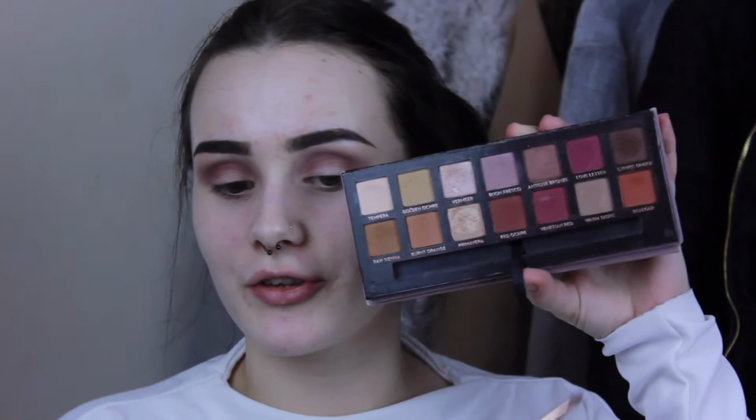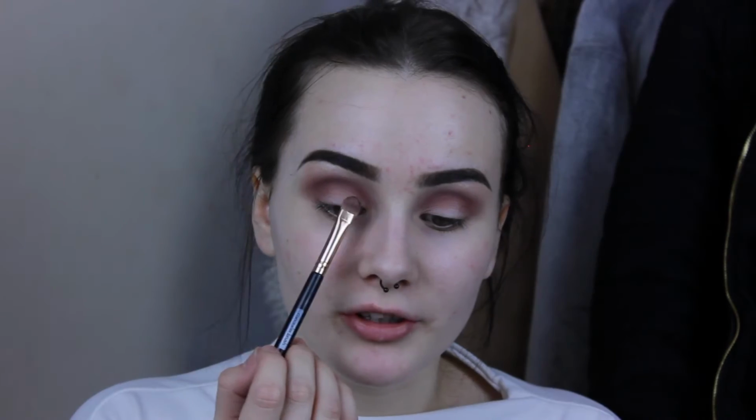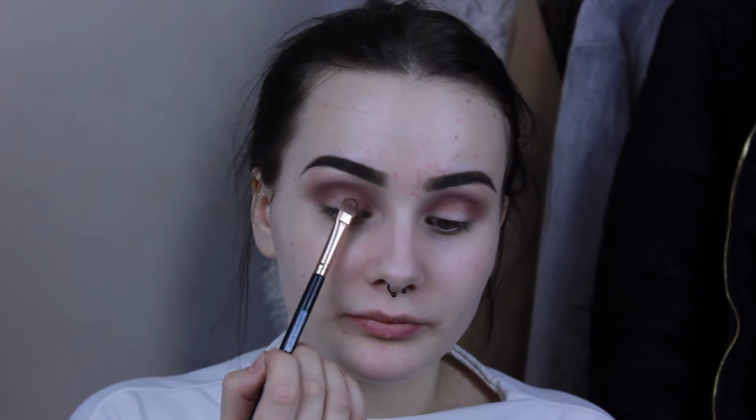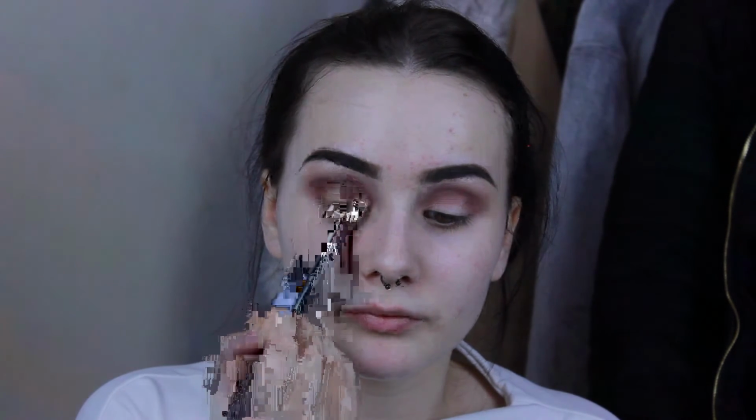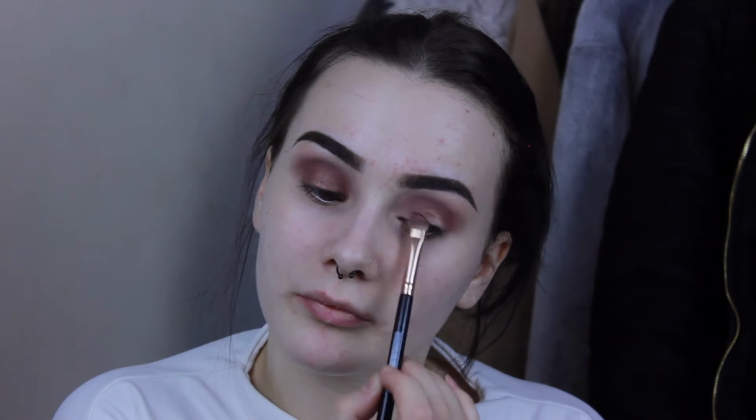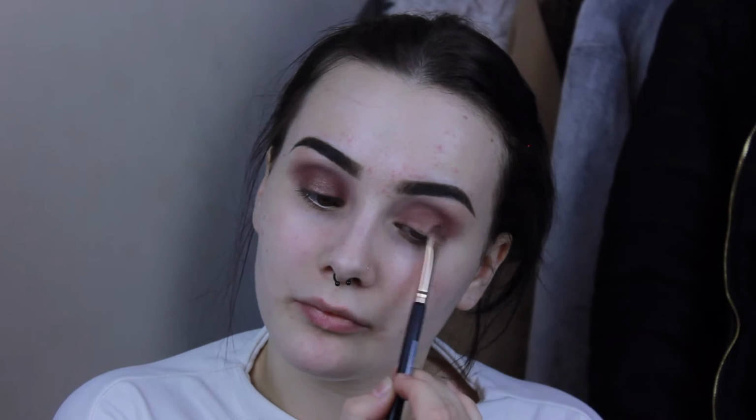I'm then going to apply a lid colour, and I'm going to go in with the shade Antique Bronze. It's the shade just here. I'm just going to start packing that on to the lid. And then I'm also going to be taking a little bit of that Vermeer again, and I'm just going to pop that onto the very inner corner.